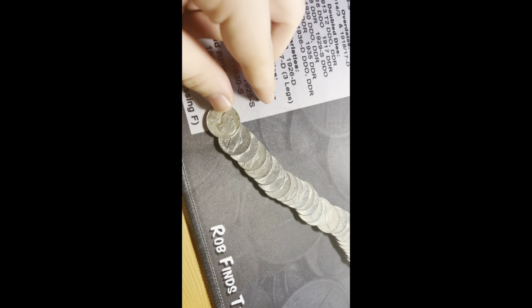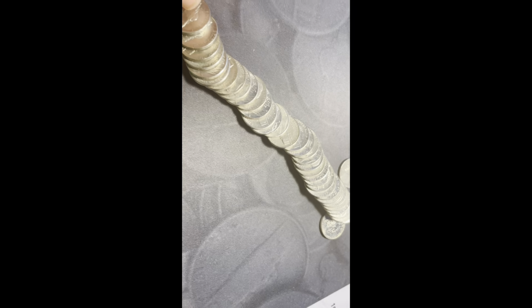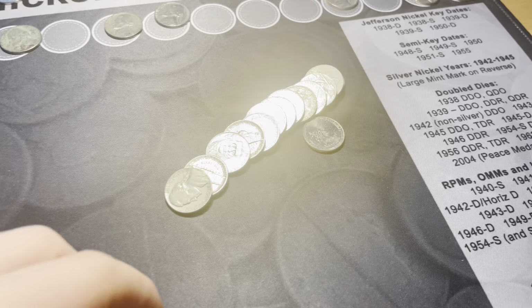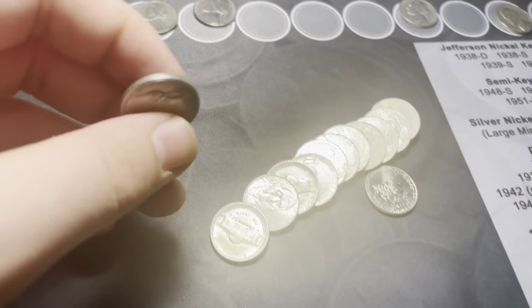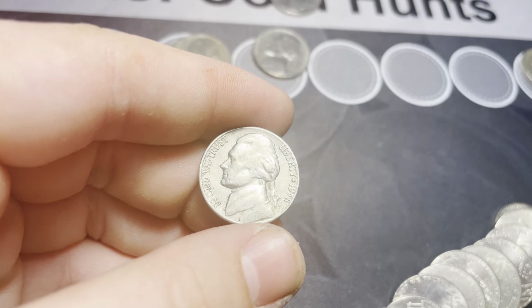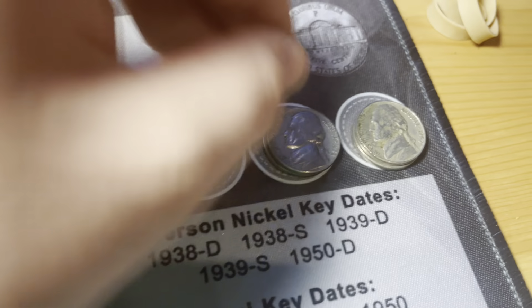All right, guys, 3 coins into the roll, and we have ourselves a 1959 Denver. It's our second one. Hopefully, there'll be some more, and if there are, I'll bring you in. If you ask, you shall receive. Same roll, 1958. And again, if it's a Philly, we need it for the album. But it's not a Philly. 1958, Denver.